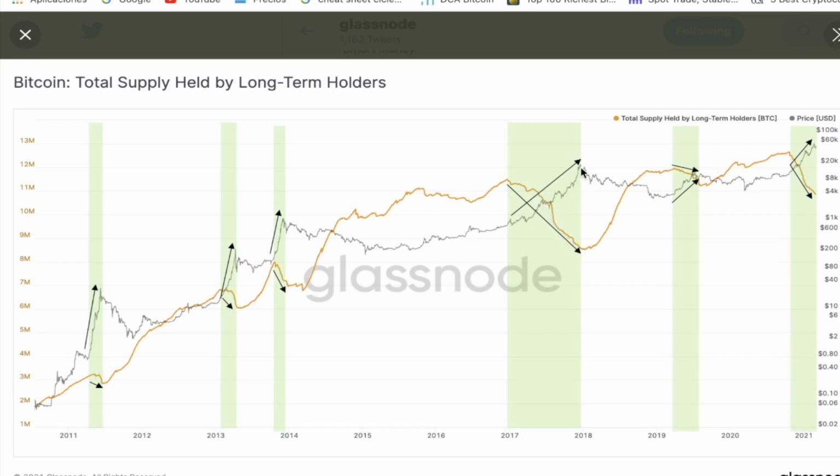Once we hit a peak and then start a bear market, the people start selling and the supply goes up. So now we are at that point where the price is just going up and up for the last few months, and people are buying and buying and buying, as you can see, and the supply shrinks. So there will be a turning point here very soon, potentially in 2 months, 5 months, who knows.